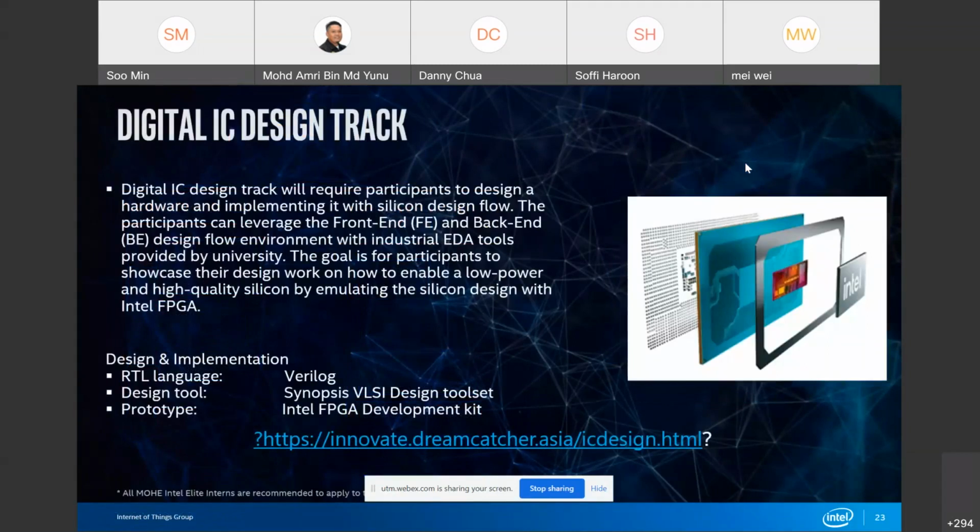Yeah, so let me give you more information on the digital design track. Basically, the IC design track that we are focusing on is the digital aspect of the design, where students are required to design hardware and then implement it with an industrial silicon design flow. Throughout this experience, students will get the opportunity to leverage the front end and back end flow environment with exposure to industrial EDA tools, such as Synopsys, which will be readily available at the universities too.